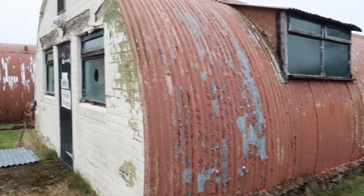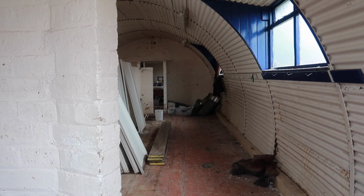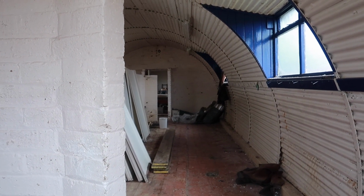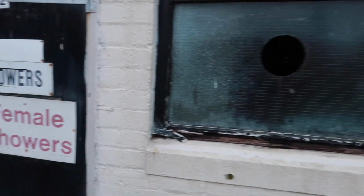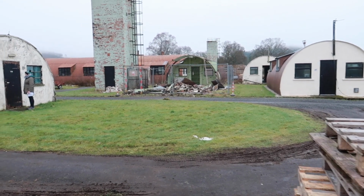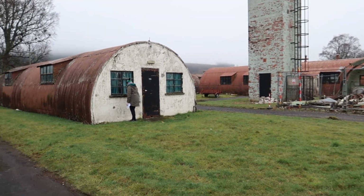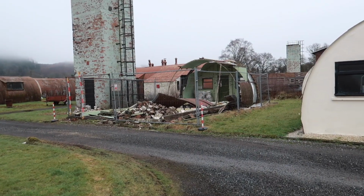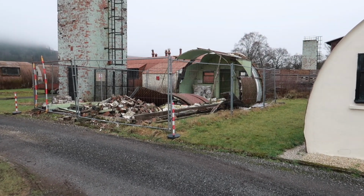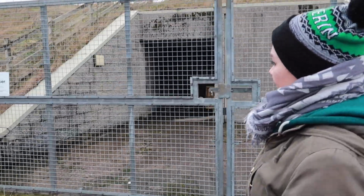So this block here was the female showers. I don't think we can get in here, but it doesn't look a pretty place to have a shower. And what we were learning from some of the pictures was they had like one pipe running down the middle, and right in the centre of the pipe is where the water would come out for your shower, so you had to all crowd round this one sprinkling of water basically for your shower. And here's just a poor wee guy that never made it. He's obviously fell down.